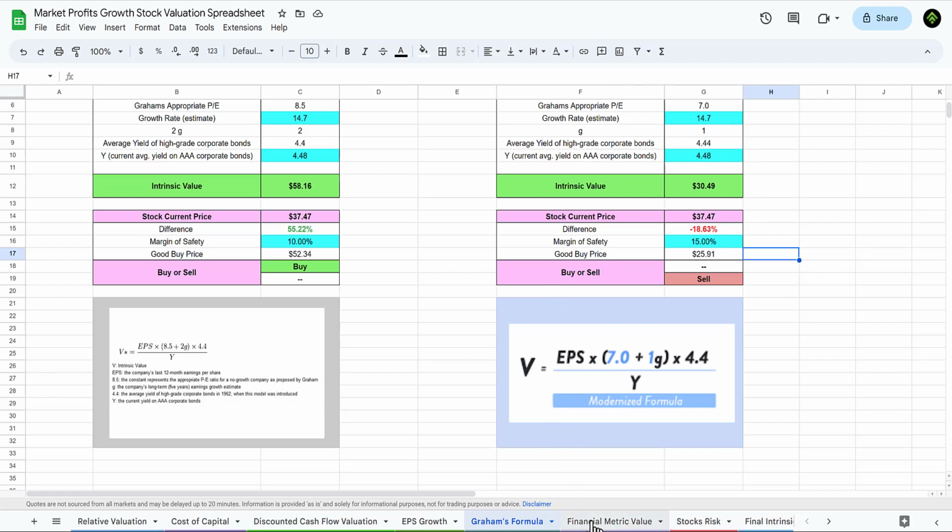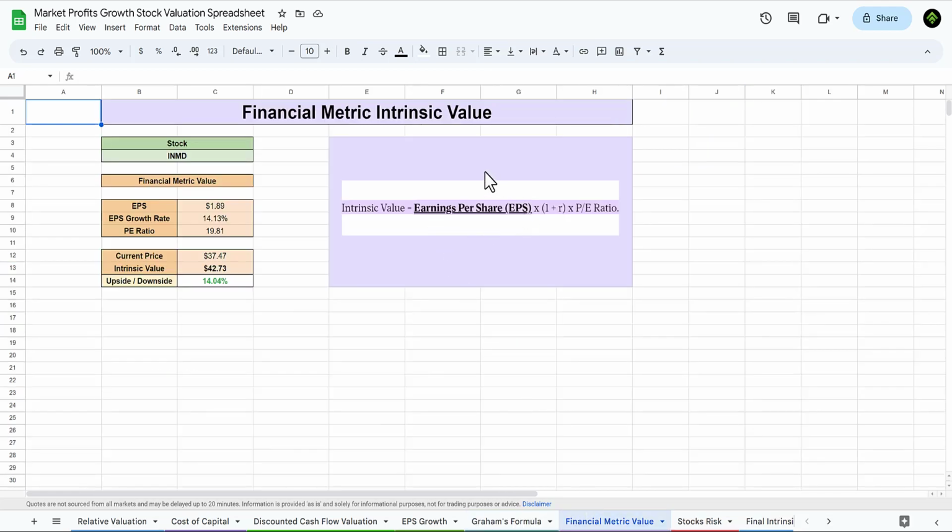And then the last actual valuing method that we're going to be using is a financial metric intrinsic value. Very simple formula. Literally, you don't have to type in anything except for the stock ticker, and all this information will automatically populate, and it'll give you that intrinsic value based off of this formula right here. And it's saying there's about 14% upside based off of this alone.